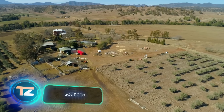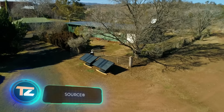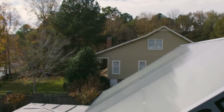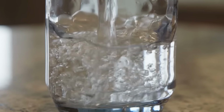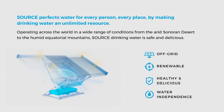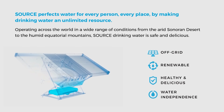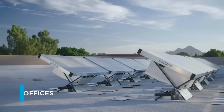According to the WHO and UNICEF, around 2.2 billion people around the world lack access to clean drinking water. That's why innovations like SOURCE offer a genuine lifeline. These are self-sufficient panels that generate water straight from the air. They have built-in fans that draw in air, which then passes through a unique material. This material traps water vapor and becomes damp.